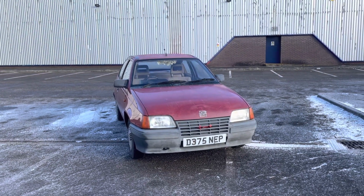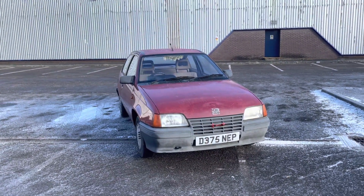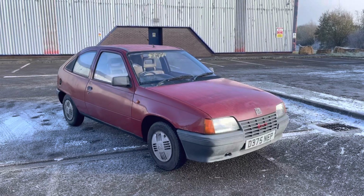Let me know in the comments, should I fix it and keep the car, or should I just sell it on to someone else who can put the time and effort that this car deserves in? I'll just buy something that maybe is a little bit more mundane. I say that, I will definitely buy something that's not mundane. I'll buy something that I like. But yeah, in the meantime, here's the Astra.